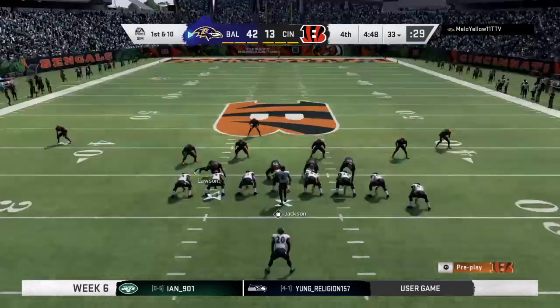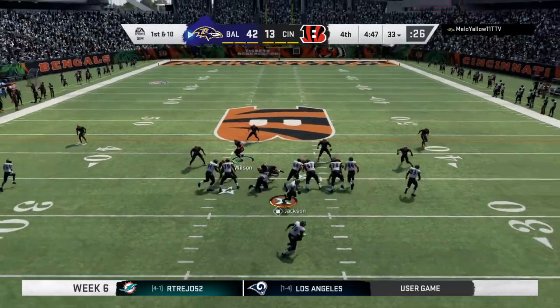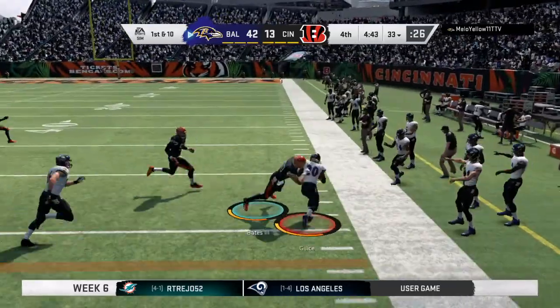The Raven offense set at the line for this next drive, and this game comfortably in hand. The scoreboard speaks for itself, but you still got your starting quarterback out there. When do you go to the backup, let him get some time?